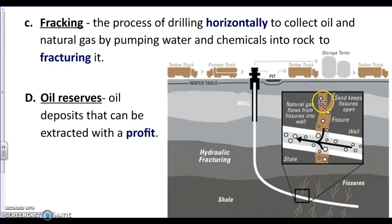Once that stuff's in there, the sand is going to jam itself into those cracks in the rock, and it's going to allow the gas and the oil to come out of the rocks. It's sort of like squeezing that sponge like I did the other day, only we can't squeeze rock. So this is how they're squeezing it. They put sand in there to keep those cracks open and allow things to flow back up the pipe and out so they can store them.